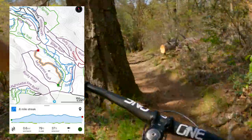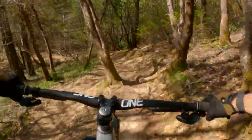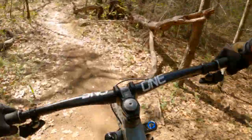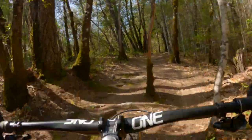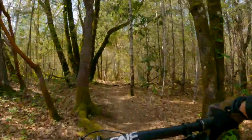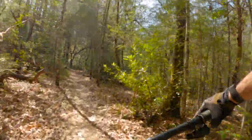It's really easy to get turned around here. There's a trail right next to it and I'm like, is that it? And then, of course, there was a little bit of a lag in the app. I think I'm good.